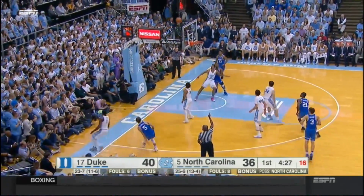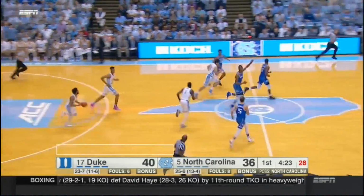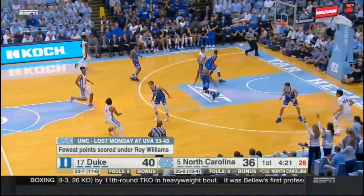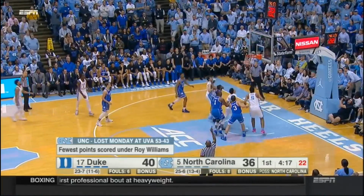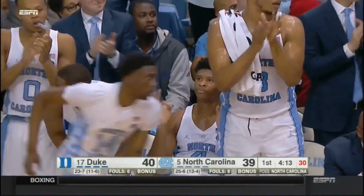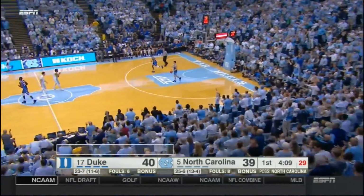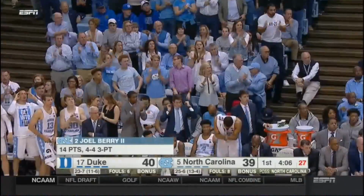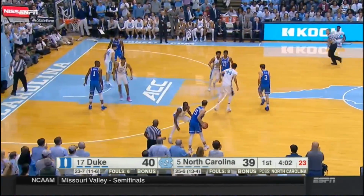Allen finds an open Kennard. Anytime that Justin Jackson is guarding a perimeter player, they need to drive him. He's got 2 fouls. If they can get 3 on him by halftime, that's a big play. Barry looking for his and finding it. 14 for Joel Barry. That's sort of the definition of hot. That is one hot player right now.